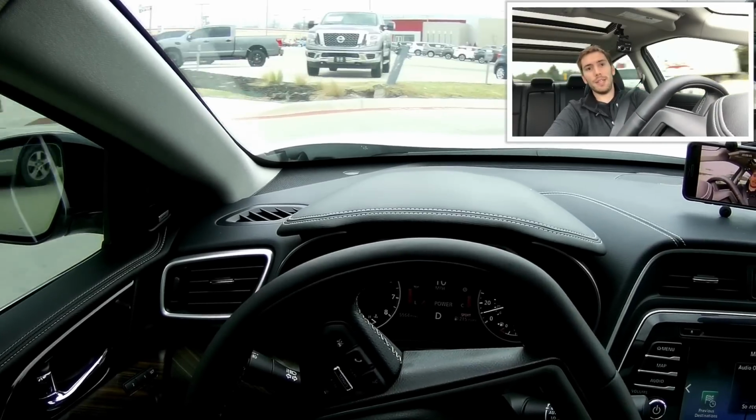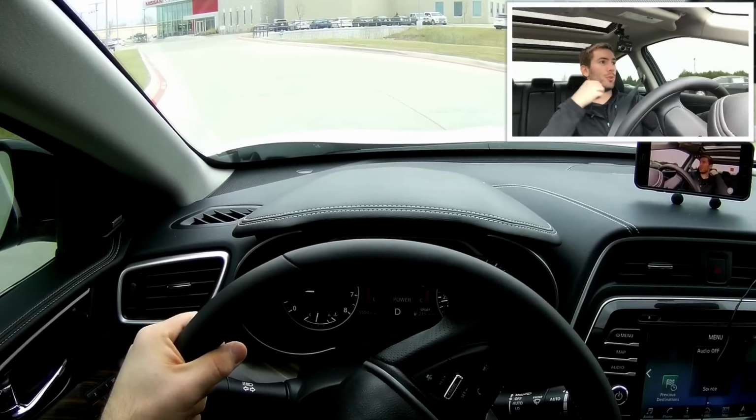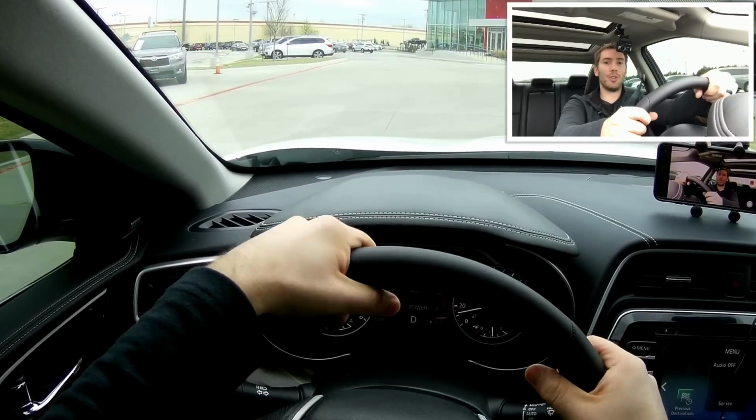I'm just pulling back into Nissan. This is Fenton Nissan in Rockwall, Texas. They were super generous. They have an almost brand new dealership, which is super nice, and they have a big selection of vehicles. If you're in the area, please check them out. They were super nice to let me show you guys this.